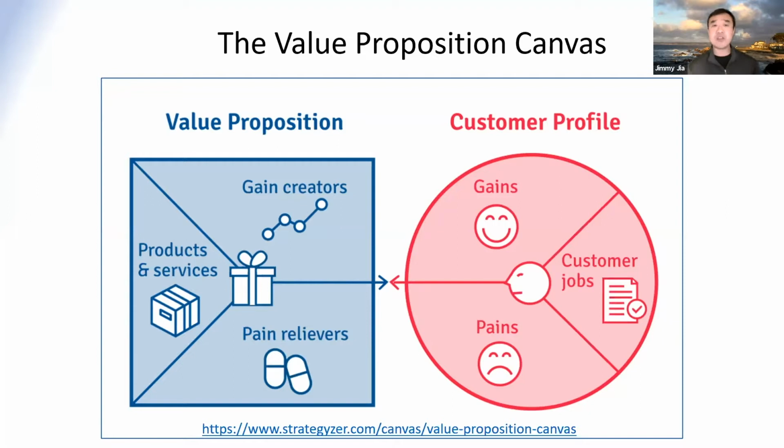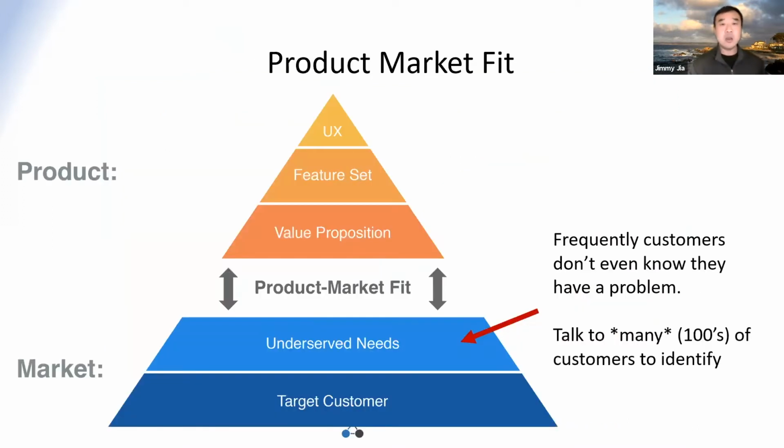And same thing on the value proposition side, you need to look at what it is you're offering and how much value it's creating in terms of the gains, or how much pain it's solving in terms of the relievers. And I think you might dive into this in a little bit more detail in a future conversation. But this looks kind of simple. It's just a square and a circle with a couple of different boxes. Why is it so hard?